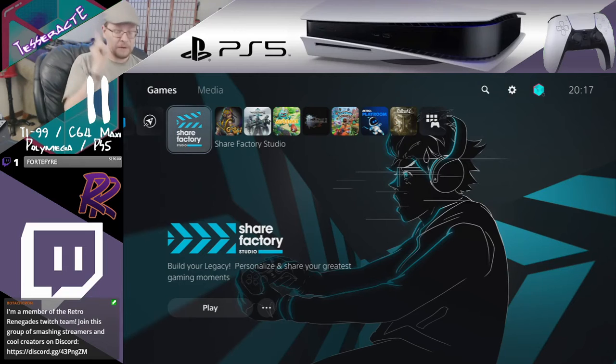Okay, so the first thing I wanted to note, before we even get into the program, is that with ShareFactory on the PS4, you'd go into ShareFactory, go into import videos, and if you wanted to import a video using a USB stick, you'd import the videos, and you had a budget of 2 gigabytes of storage space. However much you imported had to be beneath that 2 gigabytes or you wouldn't be able to import anymore.